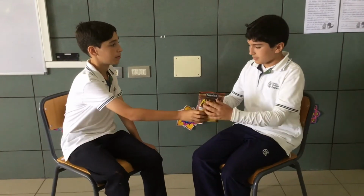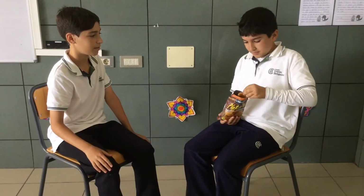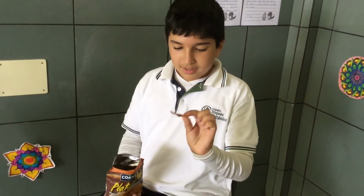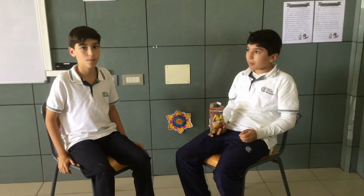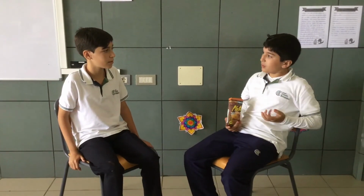Try one. It smells good. Wow, it's a banana slice. A fried banana slice. Let's try it. Do you like them? Yes, they are very good and tasty, as you said, and crunchy also.